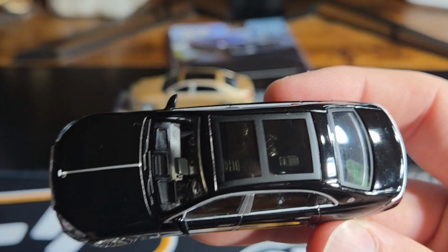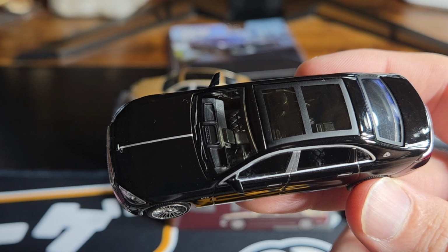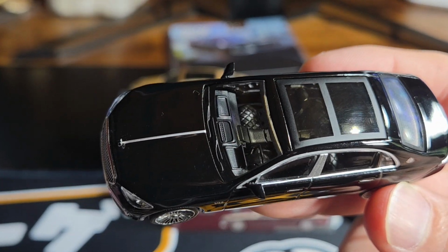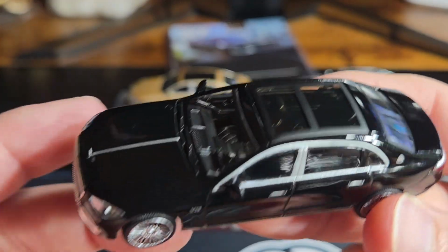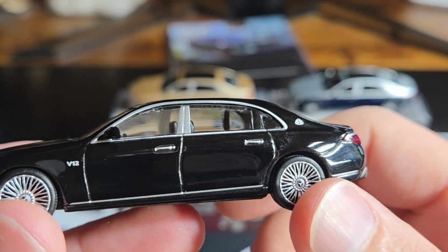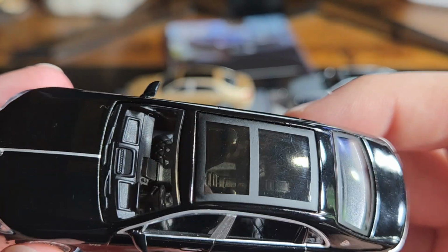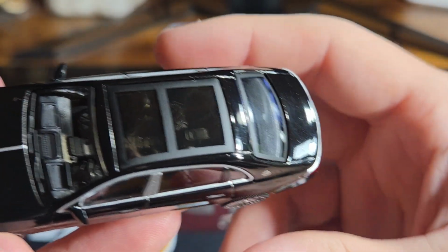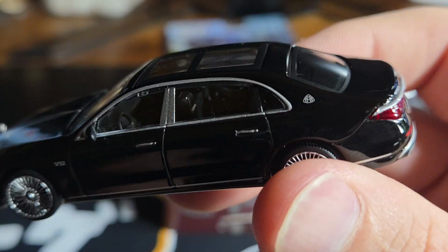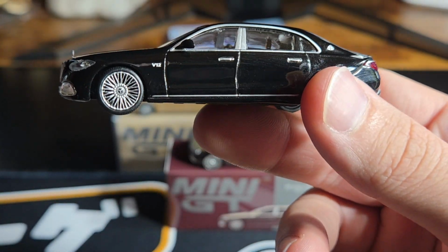One thing that they really needed to do for this casting, which when I saw these went out on pre-order, I was like, man, why didn't they do that? I think they should have added some color to the interior for this. You've got open glass on the top. It is a little tinted, but you can still see in there very well. And then lots of windows. You can see into this car very easily, but they didn't add any color to it. You've got quilted seats. Those would have looked awesome in tan or brown or even gray. So yeah, that is one thing about Mini GT I wish they would start doing, is give a little more attention to the interiors of your cars. It makes a big difference.